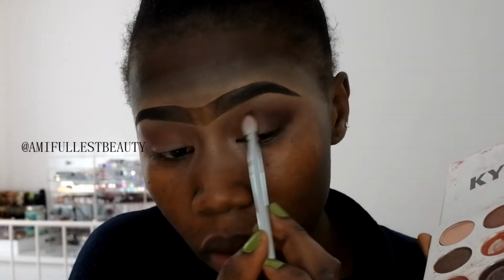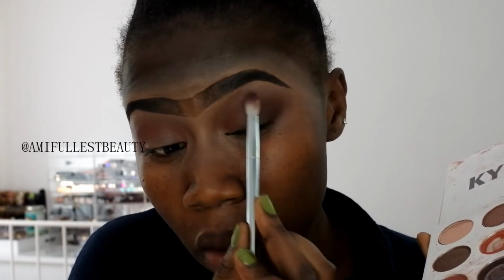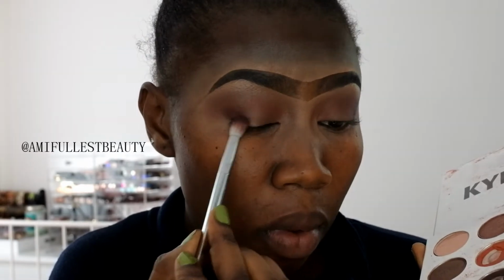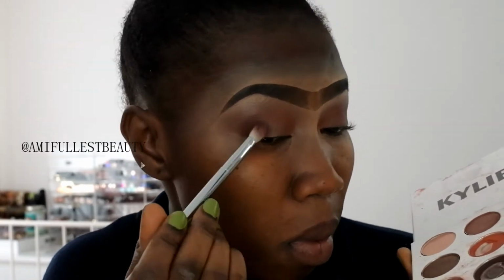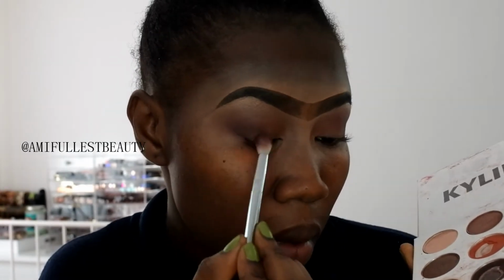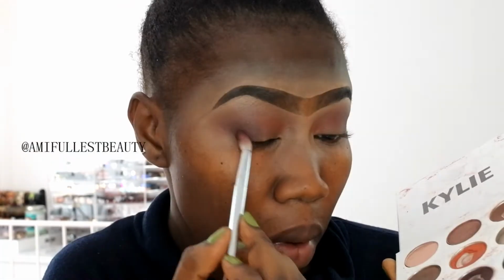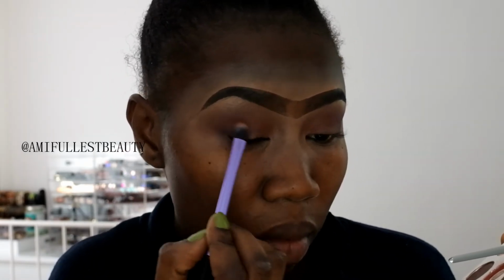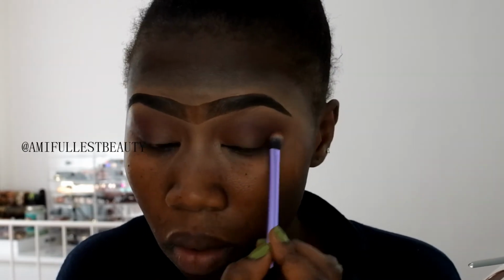It's like my everyday palette. Whenever I want to do a makeup look every day, I don't really have time, so I go for this palette. I'm taking that dark brown and putting it in the outer corner, and I'm trying to bring it inwards a little bit, blending it underneath my brow bone. I don't want it to go all the way up because I still want to see that light brown, the orangey reddish eyeshadow I use.